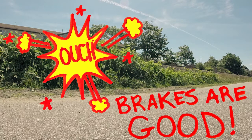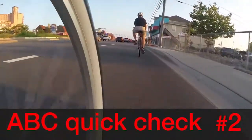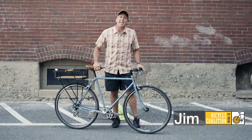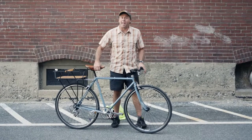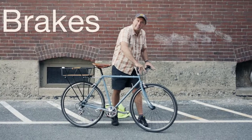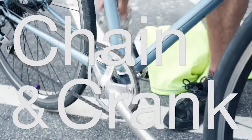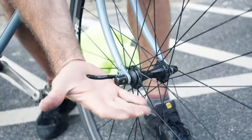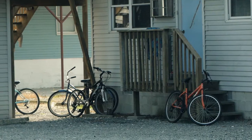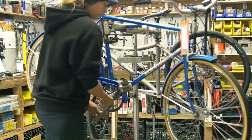Step 2. Checking a bike for safety is easy. Just use the ABC quick check. Before you ride every time, do an ABC quick check. A stands for air. Check the air in your tires. B stands for brakes. Make sure your brakes are stopping the bike. C stands for chain and crank. Make sure the chain is on the gears. Also make sure that your quick releases are well closed and secure. If you have a bike that's not safe, don't ride it. Bring it to a repair shop or get a new one.